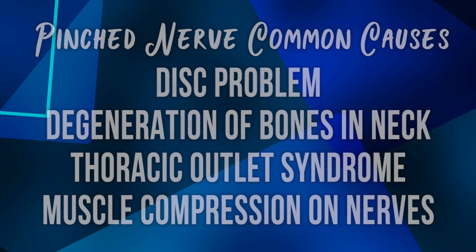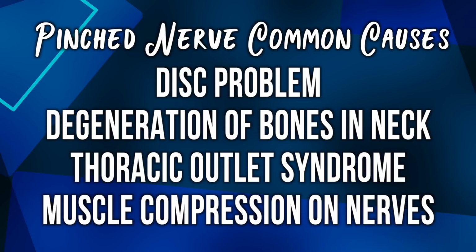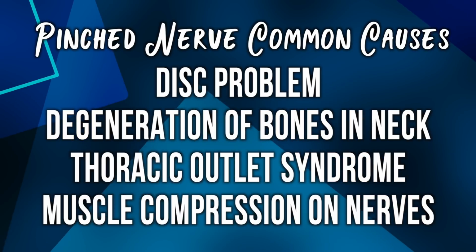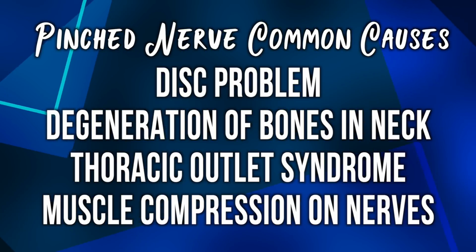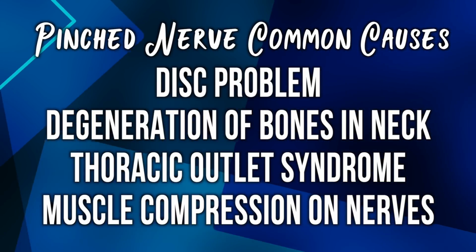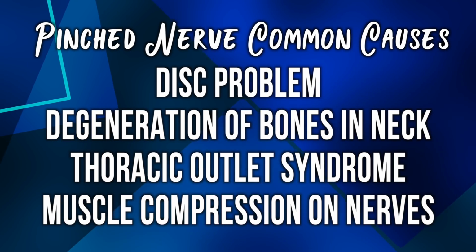So the common causes of a pinched nerve in the neck are you could have a disc problem, you could have degeneration of the bones to the point where they make the holes smaller where the nerves come out. You could have thoracic outlet syndrome, and that's where you're getting pinching between the collarbone and the first rib. And you could also just have compression from muscles in your neck. And there's more, but we don't need to bore you.